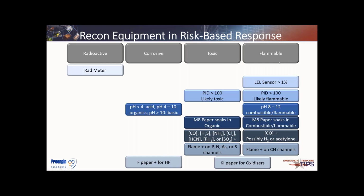And then flammable, we have a lot of information coming from here. As we get into our LEL sensors, we look at an LEL sensor greater than 1%. Our PID greater than 100 is likely flammable. Our pH being 8 to 12, so in that relatively neutral, just slightly into the basic area, are generally combustible and flammable. M8 paper that soaks material in is generally combustible and flammable. It's an organic material oftentimes. A CO sensor that says positive, oftentimes that could be hydrogen, acetylene, ethylene, those types of materials.